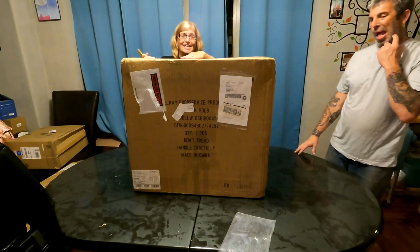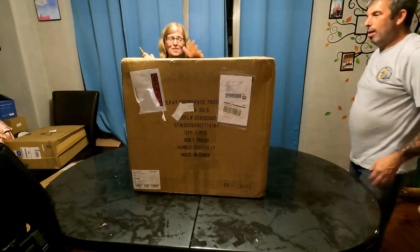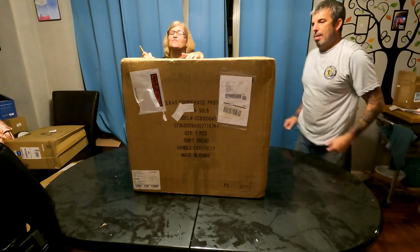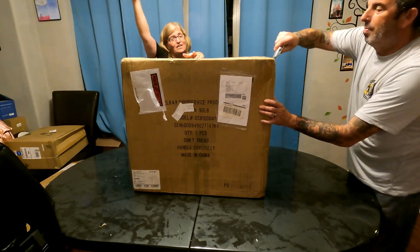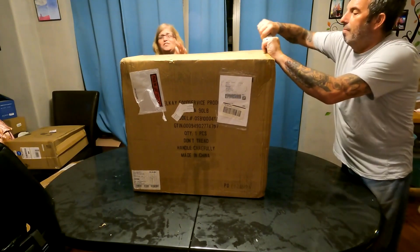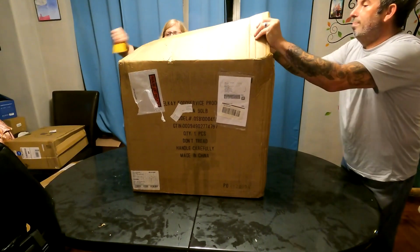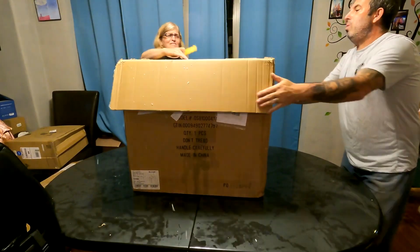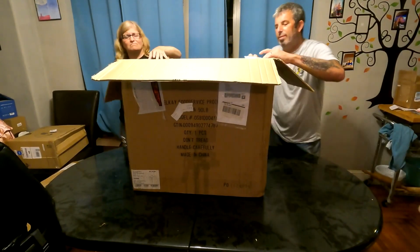Okay, and this is the last box. Last thing, guys, from this huge Alibaba pallet we got from SCD Sales. Thank you so much, Steve. This pallet was awesome. We got awesome things. Some things we don't know what we're gonna do with, but I'm sure they'll sell. But oh, it's snowing. Ugh. My favorite.